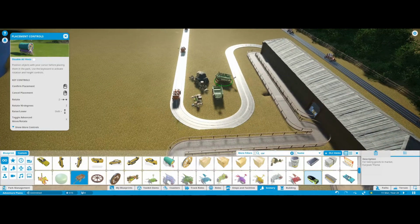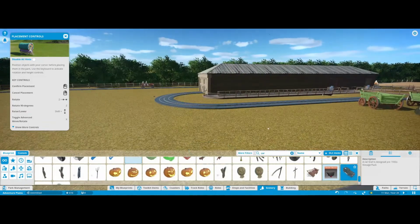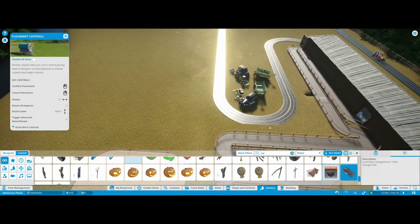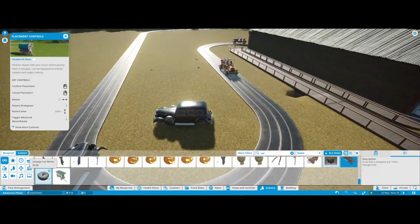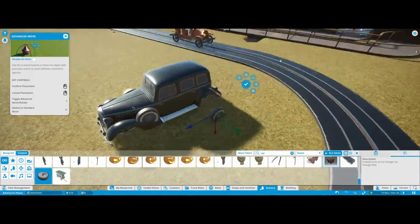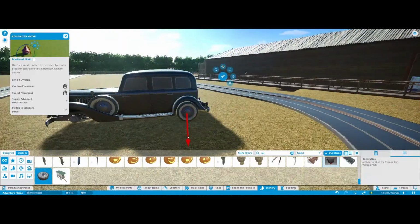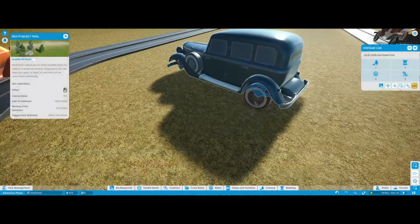So we're going to be building this building today. We're going to be placing some cars down, doing the overall theming of the ride, and finishing it off, because they've just come out of the first building, which is the steam area where all the steams are, and we've got items and stuff there. Today we're going to be building the actual Red Rock Motors workshop.